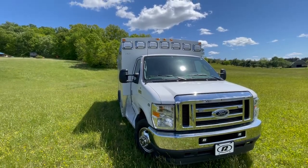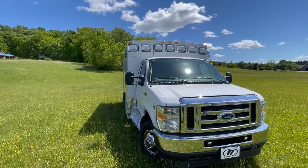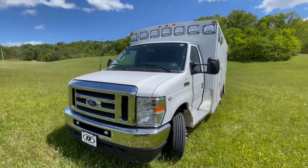This is Braun with R Enterprises with a 5-minute drill on truck 2867. It's like new condition. The miles are under 500.